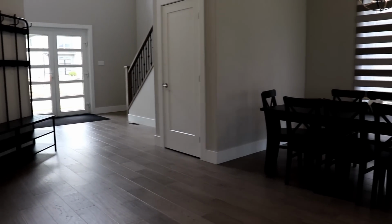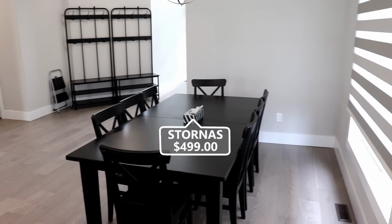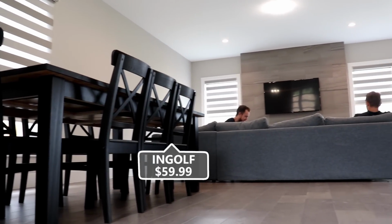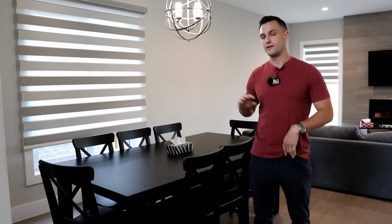The dining room, we went with a simple table from IKEA again. We made sure that we had the appropriate number of chairs to match what our guests can be. So typically we'll have as many as 8 guests here. There's 8 chairs so that everybody's got a spot. And if for whatever reason they have more guests, then there's lots of seating around. We've got more stools in the kitchen. But we went with this simple neutral color, easy table.